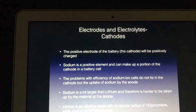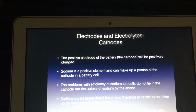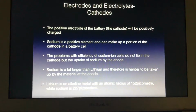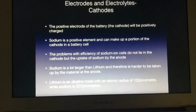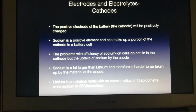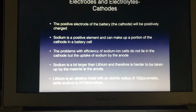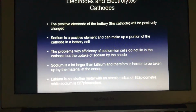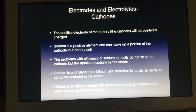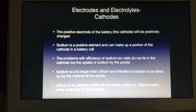So getting into the bulk of the research that has been done, electrodes and electrolytes were the main focus, to see if there were any efficient or cost-effective materials that could see lithium become second best in any way. So we first focused on the cathode. The cathode is the positive electrode of the battery, and sodium can be used for this because sodium is a positively charged element. So for these battery cells, sodium is a great component to be using for the cathode.